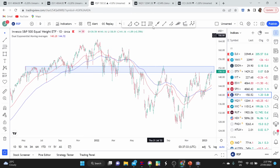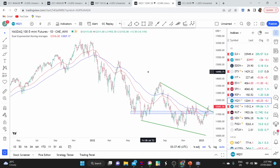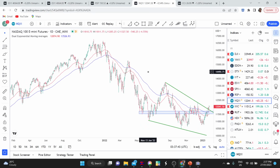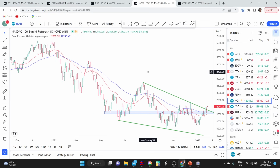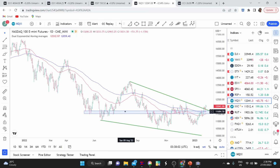Now, let's move on to the Nasdaq. Really interesting. The Nasdaq, as we know, has been the weakest component of the US indices, but the price action is improving, particularly over the last month. There are 3 points I want to talk about. The first is that in the last week we've broken through this resistance area at around 11,600, a technically active region since around May 2022.